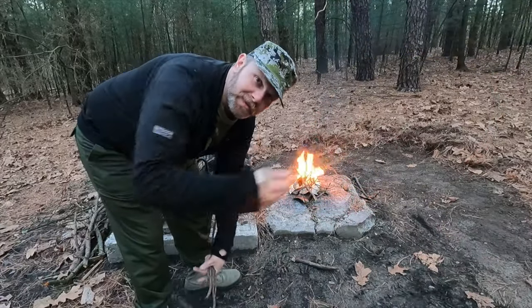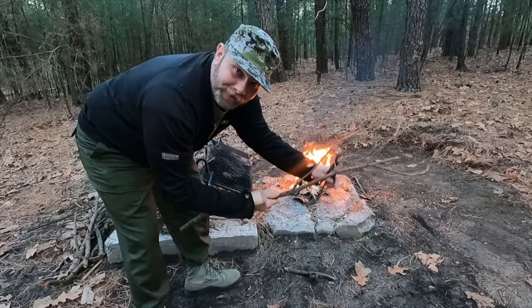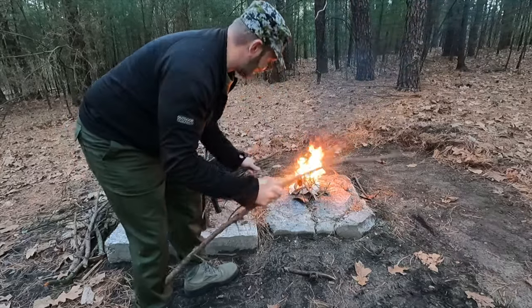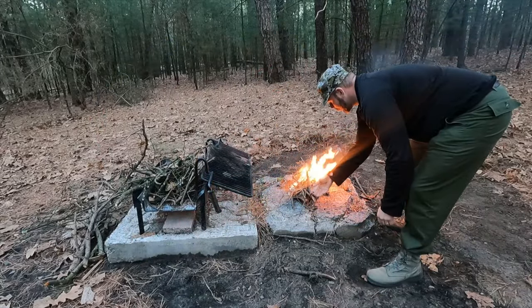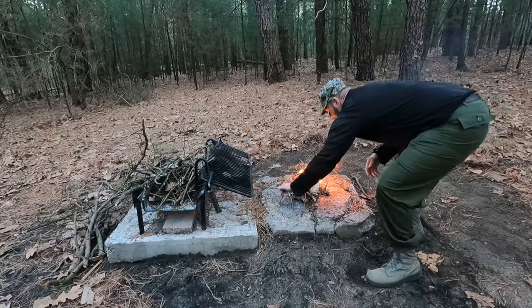I forgot a few times about my hand, so I'm keeping that in mind too. I can't really do a whole lot with it, but it's letting me know it's still there. It's still cut with two stitches in it. Yeah, hope you guys are having fun.